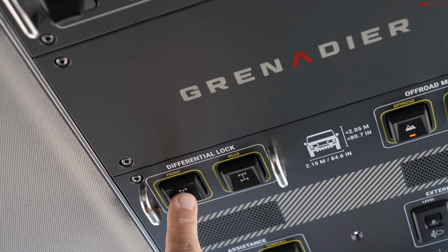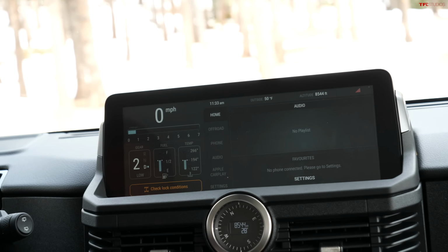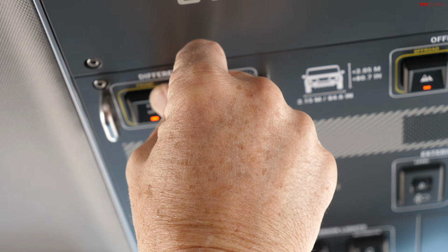Press and hold for a second. Okay. Nope, it didn't like that. It's blinking. There it goes. It's a little tricky. It says check lock conditions up on the center. Check lock conditions. It's blinking now.